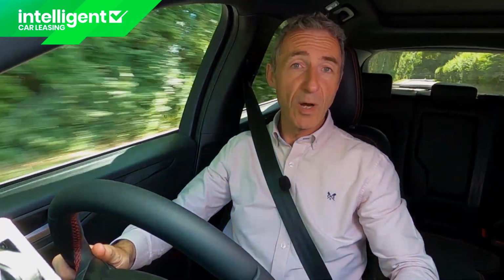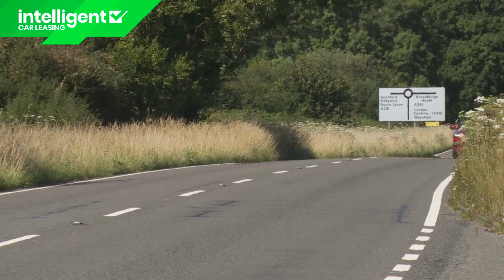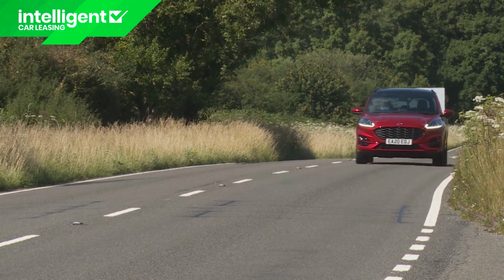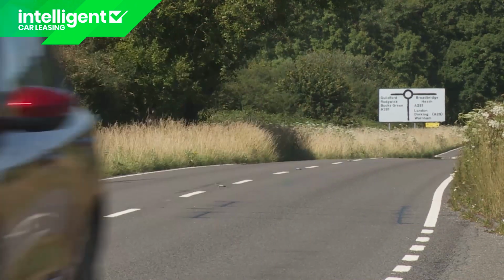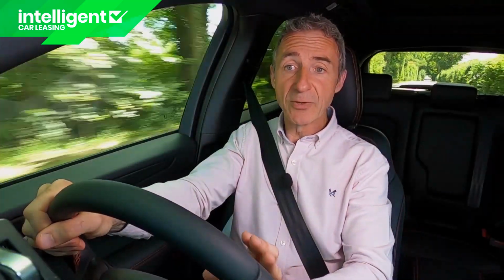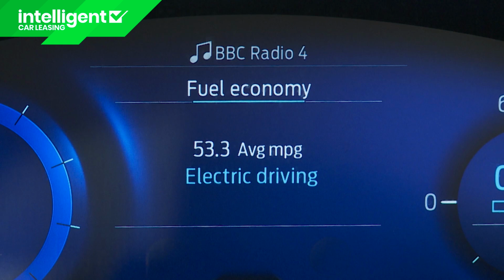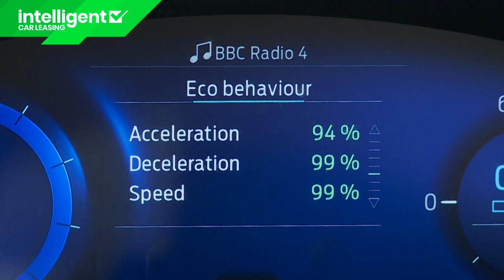Whatever Kuga derivative you decide on, it's reasonable to wonder whether the quoted returns that we've given you in this section will really be achievable in real-world everyday motoring. Well, fortunately, Ford's technology aids you here, particularly if you opt for the HEV or PHEV full hybrid models. The instrument binnacle screen has various selectable readouts which will certainly help with drive efficiency. There's one for fuel economy and there's another eco behavior display, and that offers percentage grades for the frugality of your driving in terms of acceleration, deceleration and speed.